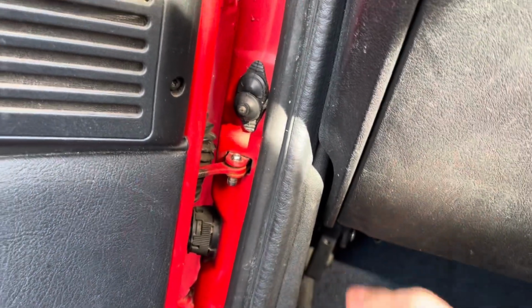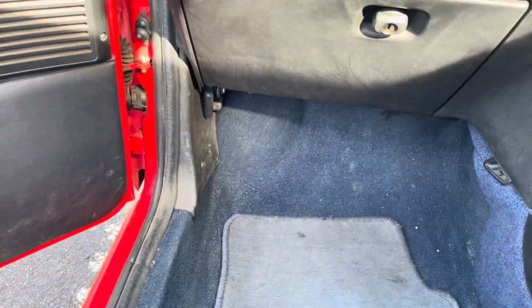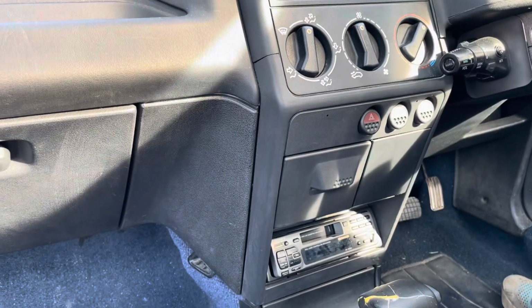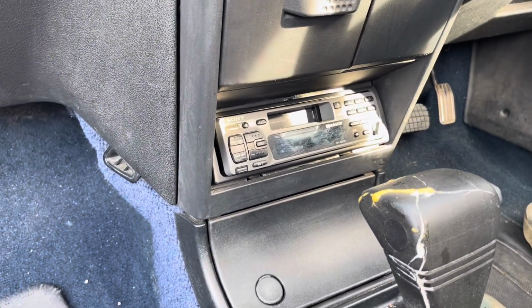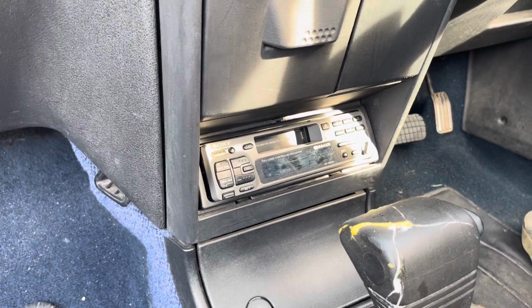The hood, I just released it so you won't hear it, but there's the hood release here. Of course, in Europe the steering will be on the left side, and that would be the obvious place for it, so they have not changed it over, which of course saves a bit of money. A little bit of a stereo upgrade sometime in the 90s, so you can now play full cassette and stereo. How about that, Kitty? Amazing.